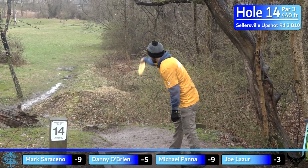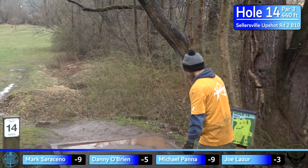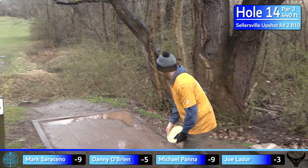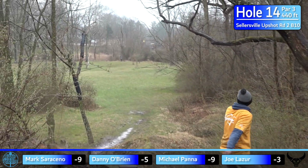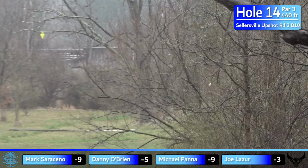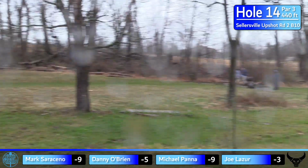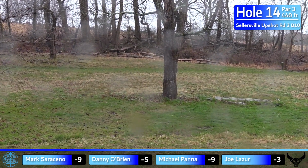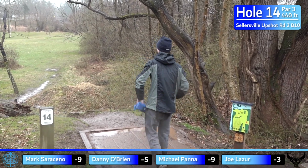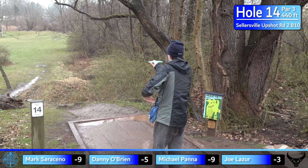And first 2 shots go to the right side. Mark looks like he's lining up something with a bit more hyzer to get it to go a bit straighter, maybe a headwind. And looks like he doesn't quite put enough hyzer on it. It's also going over to the right. Does get quite a bit of distance up there, so he'll have, so far, looking like the easiest approach shot.